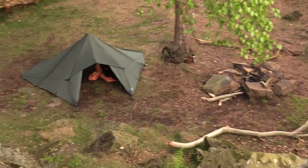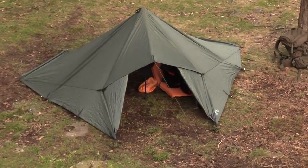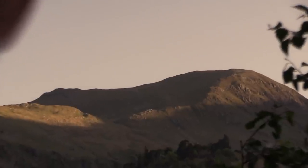Fire's out. Didn't bother with it, didn't need it. Tarp tent's looking comfortable. It's about 20 to 9. Sun has set. And look at that in the background. I just spotted that just now.